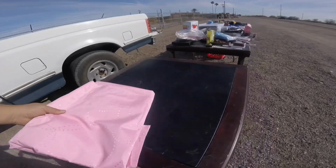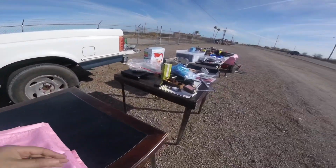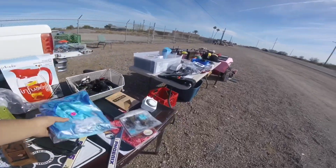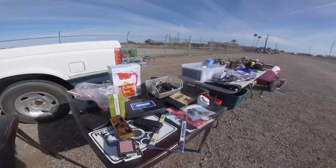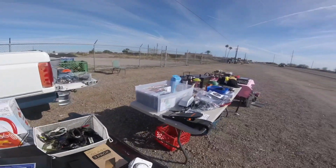They work out nice for making the tables a little more presentable, but that's always a good sign, man. I'm happy. I'm thrilled. We made some cash. Not serious cash, but we got rid of this stuff. That's the whole point of it.